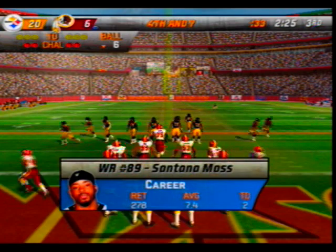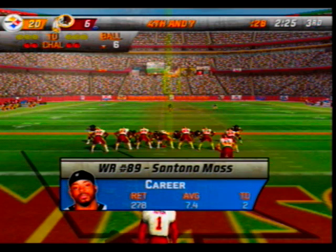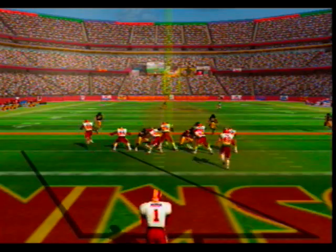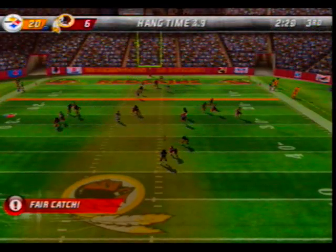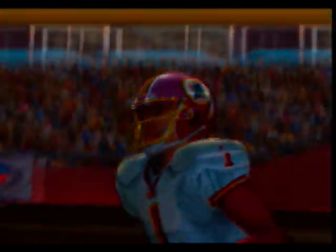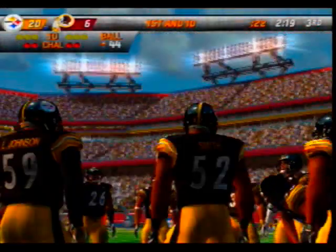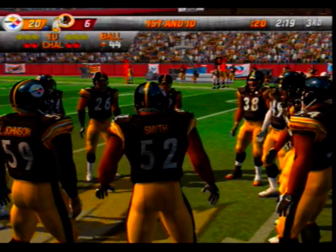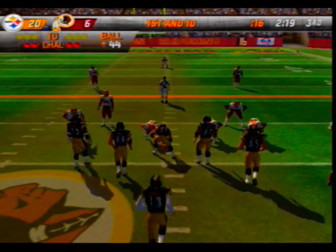So as we get set for the punt, let's take a look at our returners' stats. Very solid defensive effort to force the 3 and out. Won't take a chance trying to return this one. Fair catch made at the 44-yard line. The Steelers will start the drive at the 44-yard line.